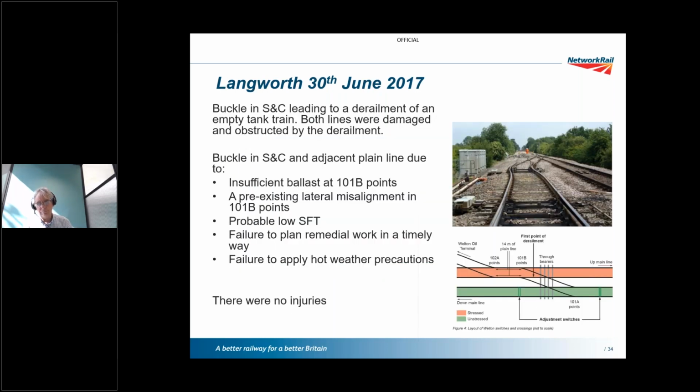Finally, let's have a look at Langworth. So the buckle happened at 14:15 when the temperature was estimated to be in excess of 38 degrees and was the hottest day of the year at the time of the buckle. Remember what I was saying about big differentials making a difference. The train was doing 46 miles an hour at the time. So 102A points were 113A rail on vertical on timbers, and 101B crossover was vertical on concrete, and the 14-metre panel between the 102A and 101B points was 113-pound rail on F27 sleepers.